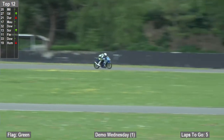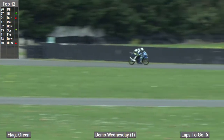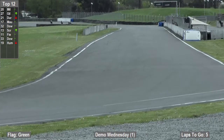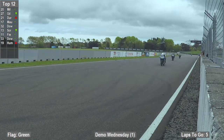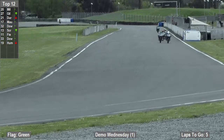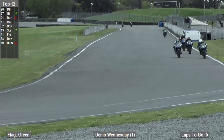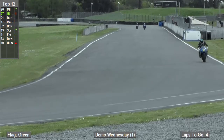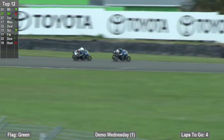We've got three going around that big Go Media sweeper coming onto the front straight, and along the front straight with the fourth rider there tucked in behind. This will be Miller, Gilmore, Durning and Maunder, but not necessarily in that order. Look at this, we've got less than 0.1 of a second between first and second. So you go across the start finish line. In fact, that's 0.052, so half of what I estimated, and 0.4 back to the next bike, which is Luca Durning, in the third position.